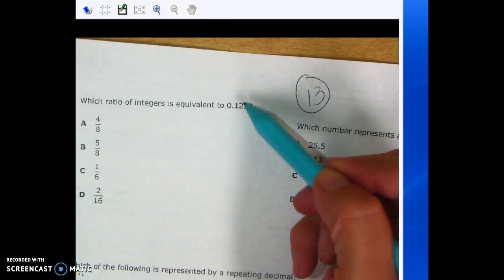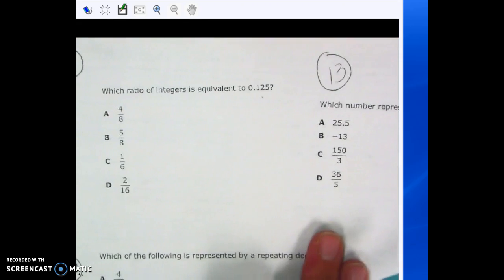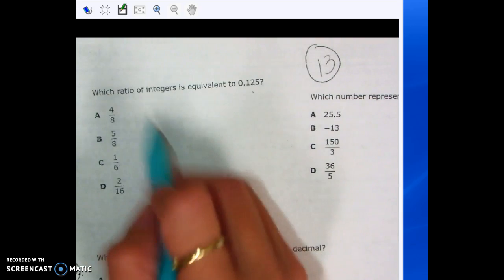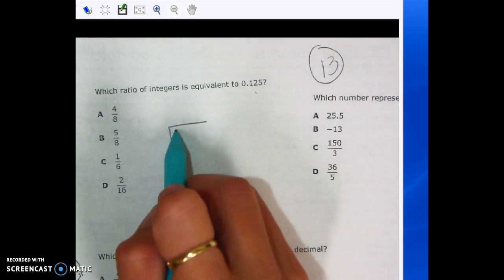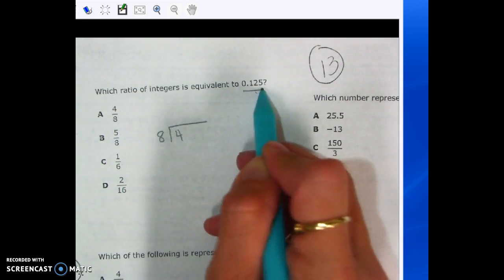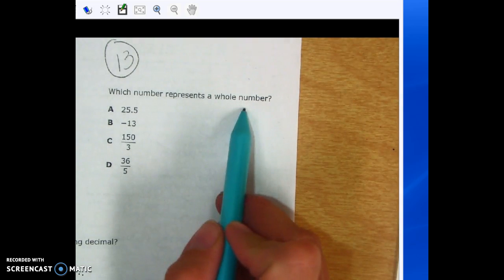All right, on the back, which ratio of integers is equivalent to 125 thousandths? So you can divide each of these. Top number goes in the box. Hopefully you already know the 4/8, but if you don't, divide it and see which one gives you that as an answer. 13, which represents a whole number.